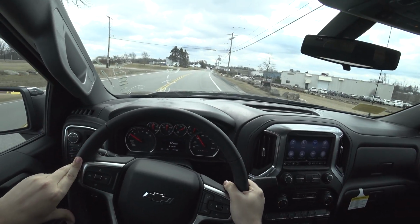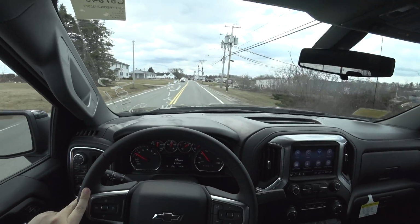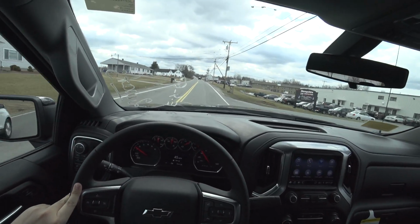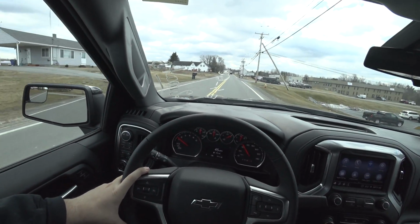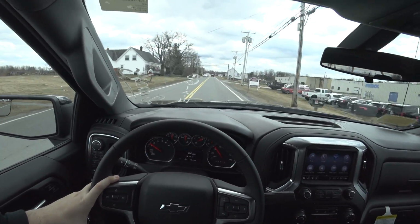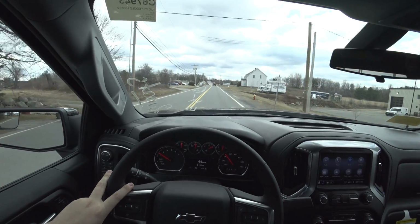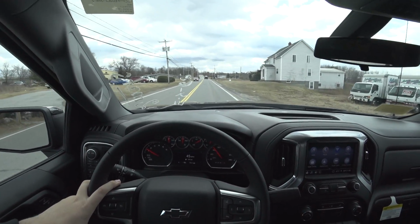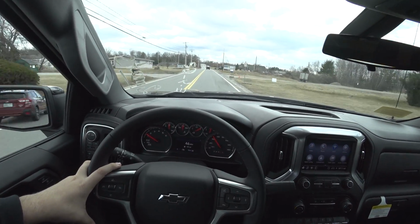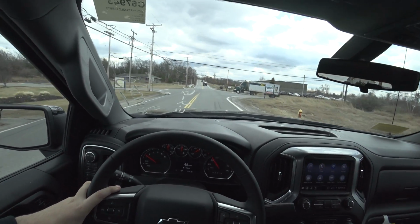Visibility out the front is really good. I don't have any blind spots. It's really nice. I definitely like this truck a lot. It's the first time driving a Silverado of this era. My grandfather has a '07 Silverado I've driven a couple times, and they're really nice trucks. And they definitely stepped up the game with this one.